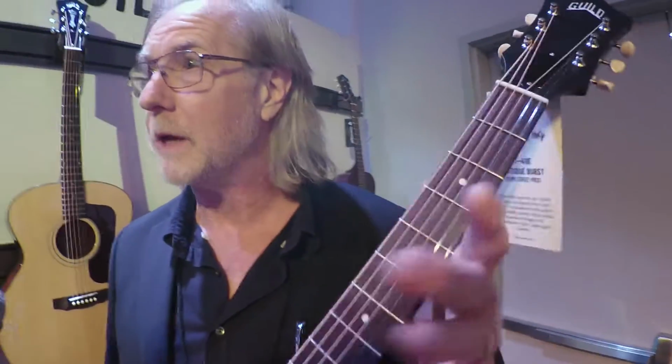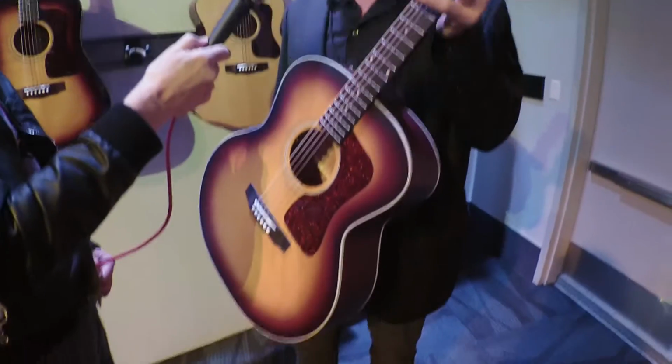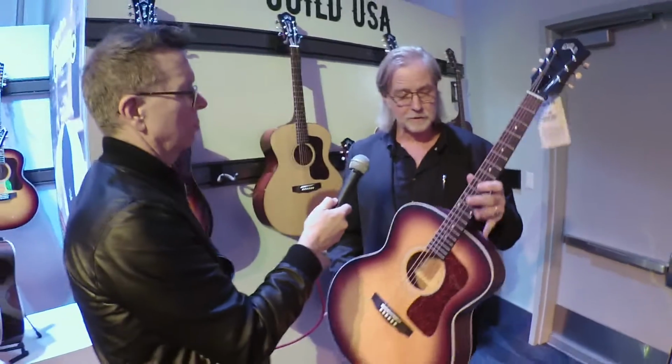We're building models very much like the older Guilds, but with more modern technique, with Ren's own bracing pattern, with scalloped bracing and thinner tops, more lightweight. If you play a newer Guild, you'll find it weighs a little less, and it projects a little more. It's got more volume, it's got more bottom to it, and the fit and finish is fantastic, and we think they're the best bargain in a USA guitar you can find.